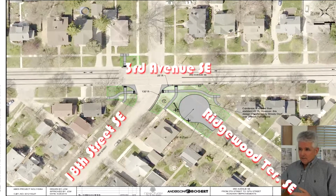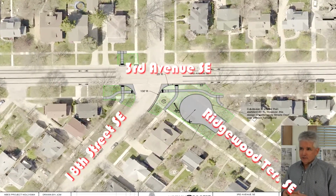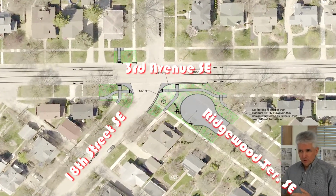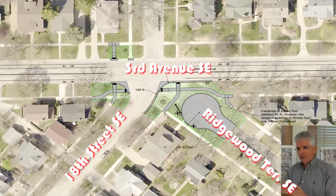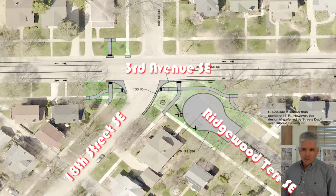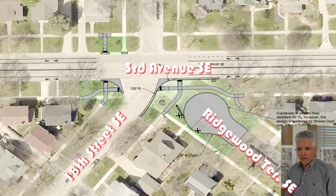Ridgewood gets cut off as a cul-de-sac, and part of that is there have been some complaints about people cutting through Ridgewood off of 3rd Avenue to get over to 19th, rather than going all the way up to 19th and then making that right turn. Ridgewood is just a nice shortcut. So again, trying to help the residents out there, cutting that street off as a cul-de-sac.